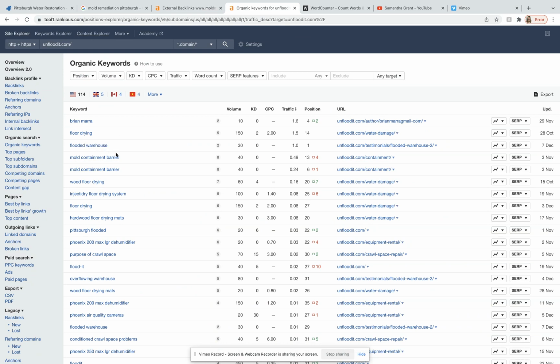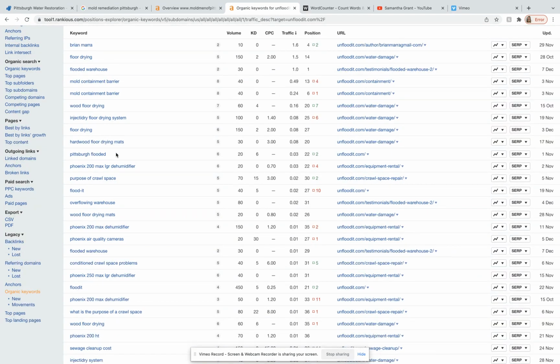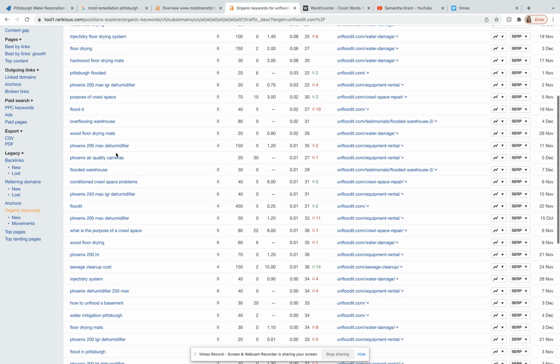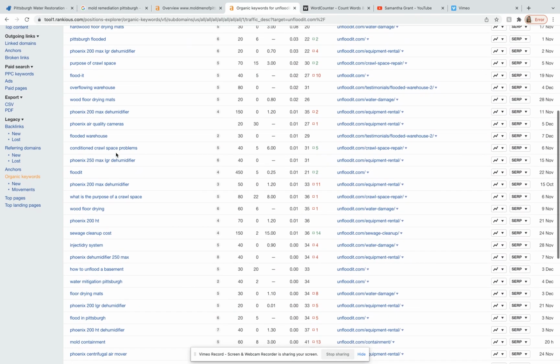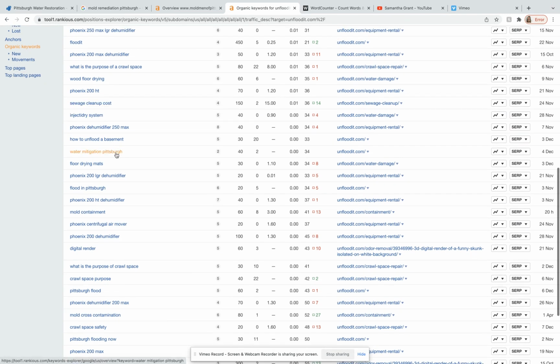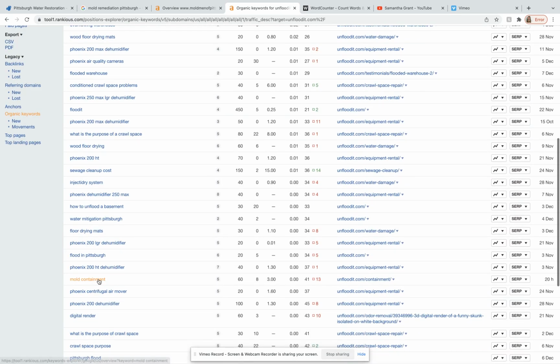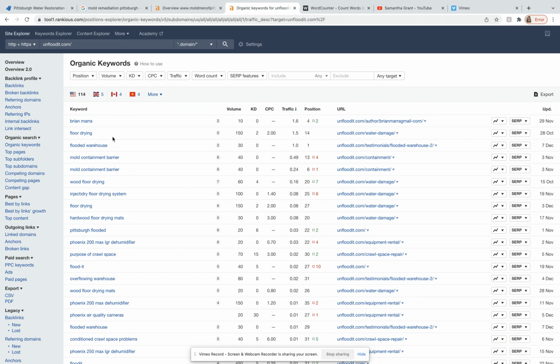Okay, well, this is loaded. So over here, we can see all the keywords that you're ranking for. And so right away, you can see that a lot of these keywords, pretty much all of them, are not very location specific, or they don't have a lot of buyer's intent. Like here, this one says Pittsburgh flooding now, but we would want something more like water restoration Pittsburgh. Something like that that has a lot of volume would be something that you would want to focus on more. So we would definitely want to focus on getting more buyer intent, high volume keywords.